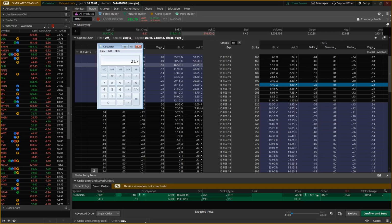Right? If you just went out and sold the stock, you'd be getting it at the market. You'd probably be selling it at $215.70, let's say. Well, I'm selling it at $217. Where would you rather sell it? $1.50 lower or $1.50 higher? Right? So building this strategy out, that's one of the perks of that, is your break even is above where we're currently trading. You're already into profitability.